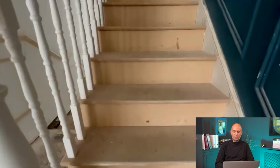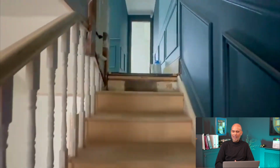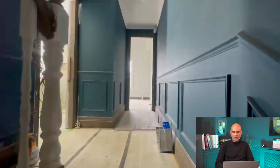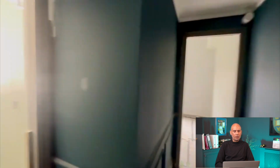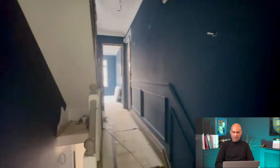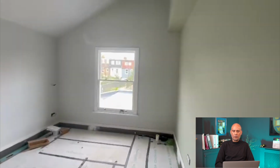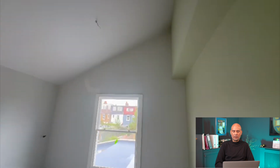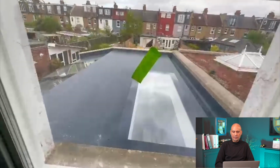They've been cladded with some wood as well, just to give it a very nice feel. We've got the wood paneling going upstairs, and as we come into the hallway, this is the original house. Looking behind, we've got two bedrooms at the end coming into the first bedroom. What we've done here is we've created a vaulted ceiling that just gives it that feeling of height. As you've seen in some of my past videos, it's a rinse and repeat.